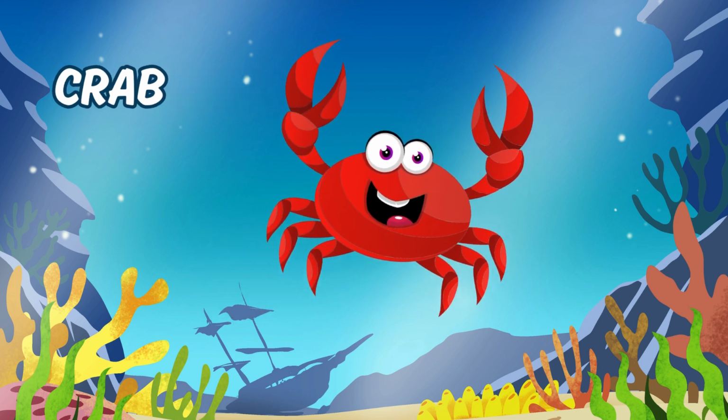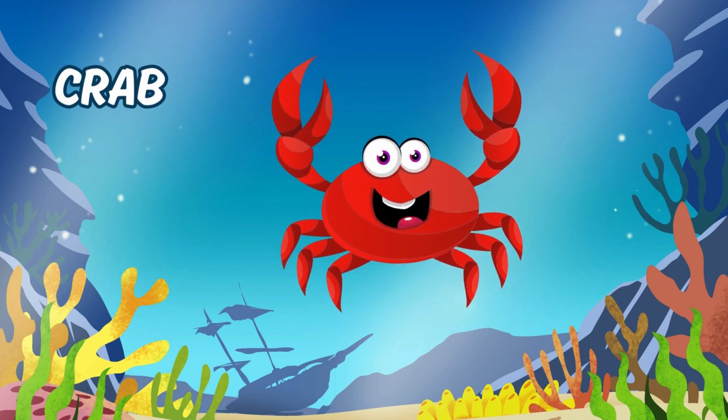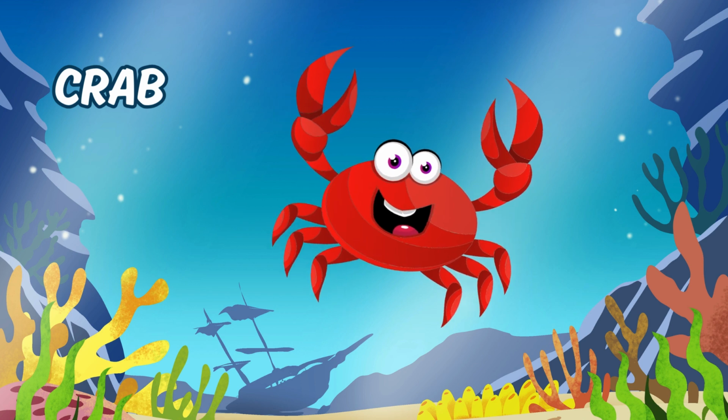Look at the crab scuttling sideways on the beach. Crabs have hard shells to protect their bodies and big claws to catch food and defend themselves. They love to hide under rocks and dig in the sand.